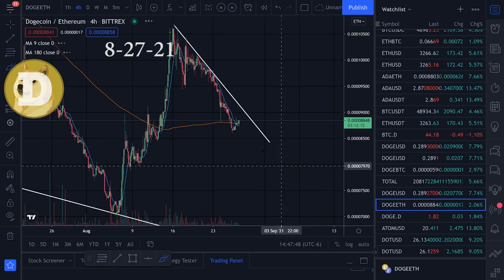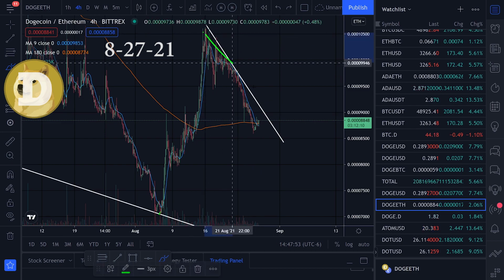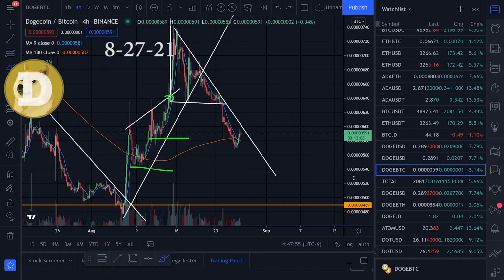But on the Ethereum one, it looks like we have a little bit of room to go to test that trend line, at least the one that I'm looking at on my chart. Let me know what you guys think.